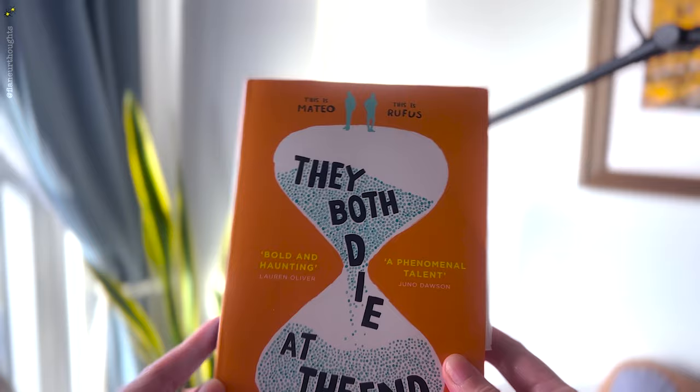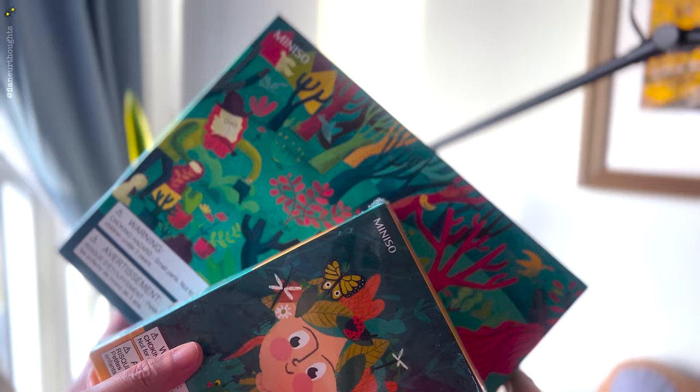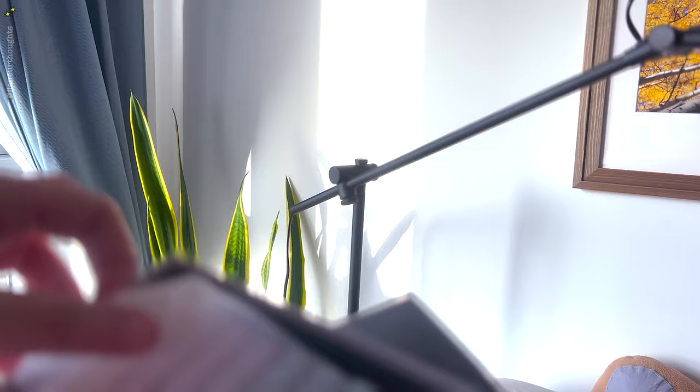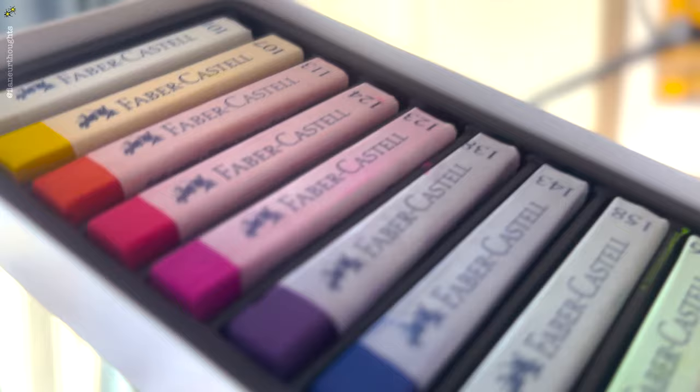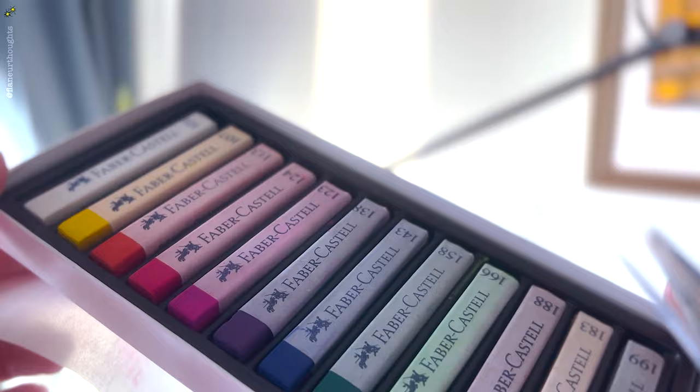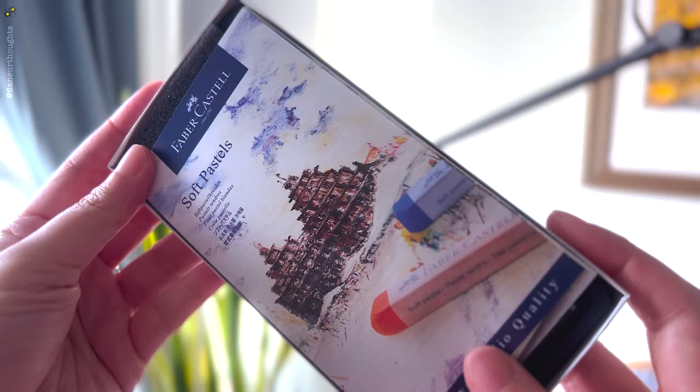And other recent purchases other than books, I got puzzles from Miniso, and this one is what we're going to try today, the Faber Castell soft pastels. I haven't tried using soft pastels before. I've used oil pastels when I was very young in elementary, and this is the first time I'm using soft pastels, so let's try this. Join me as I try soft pastels for the first time.